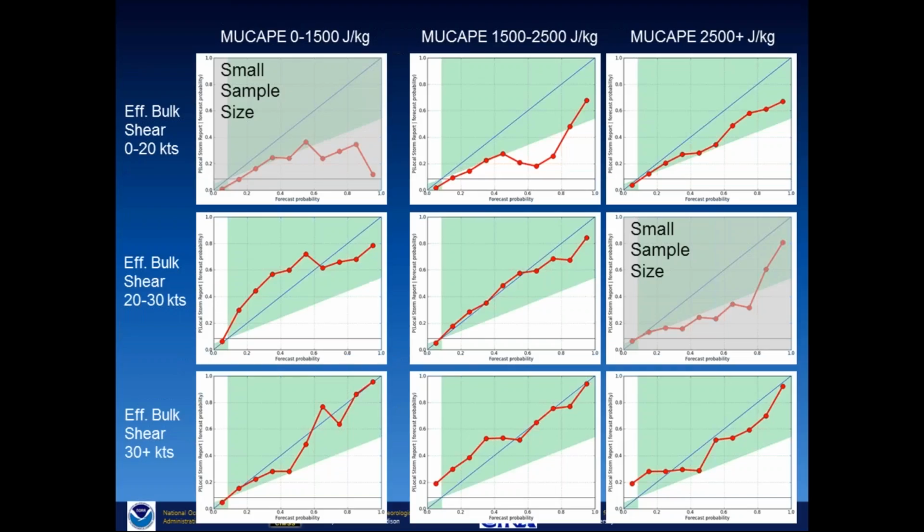And you can do that as a function of MU CAPE and effective bulk shear as well, which is in this slide. And again, to the right and below the blue line, you're over forecasting, and to the left and above the blue line, you're under forecasting. So you can see that this model is doing best.